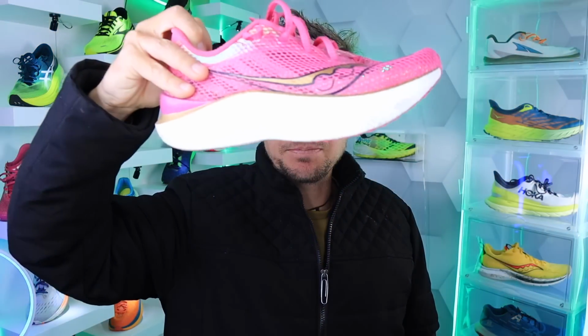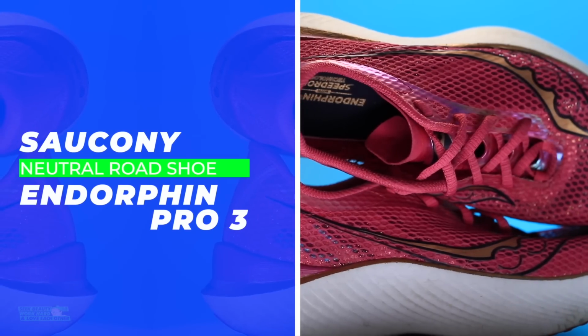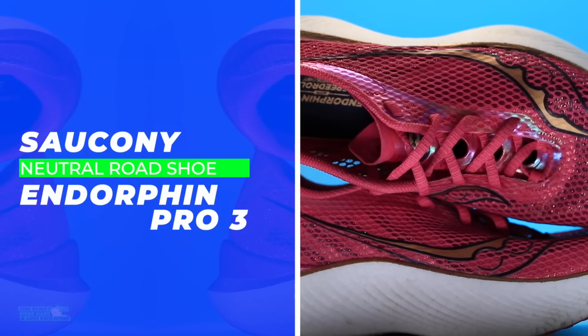All wrapped up, the Saucony Endorphin Pro 3. There it is in all its pink glory, everybody. Is it pink? Yeah, it's pink. Pinkish purple, everyone. And by the way, did I break my zipper?